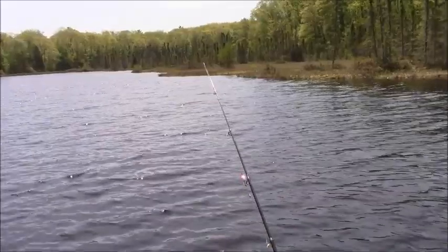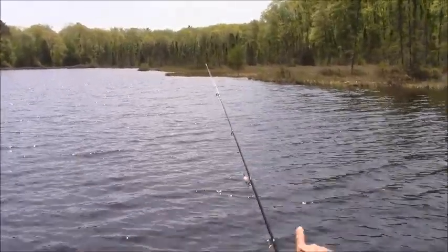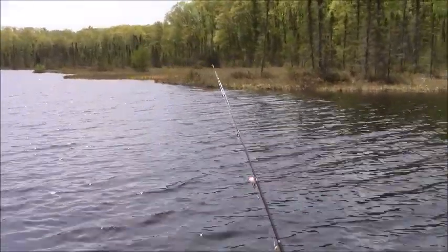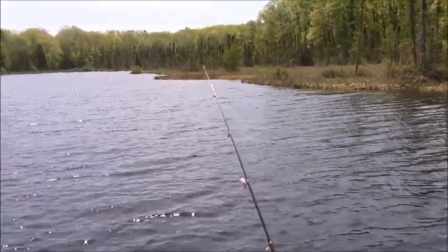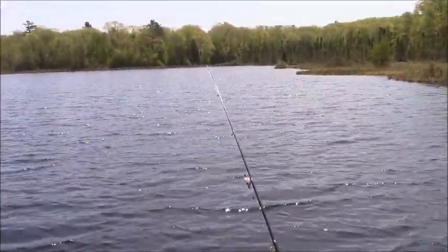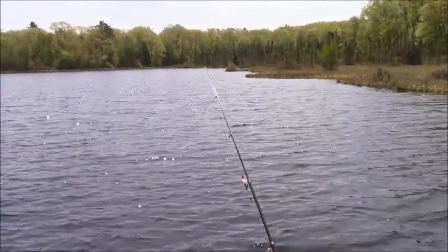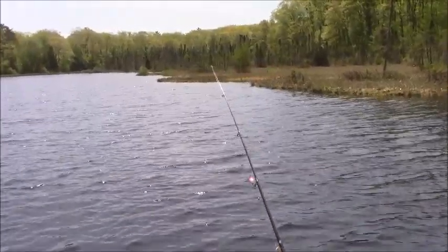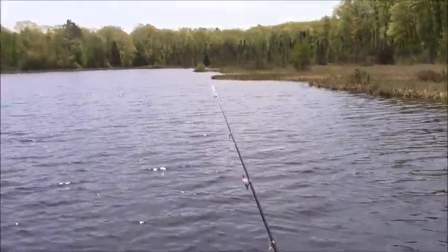This is all bog over here on the right. All this area is all bog. Dry land there in that bog, which I would bet you there's good blueberries around in there. I've gotten into some bogs where the blueberries are just thick.